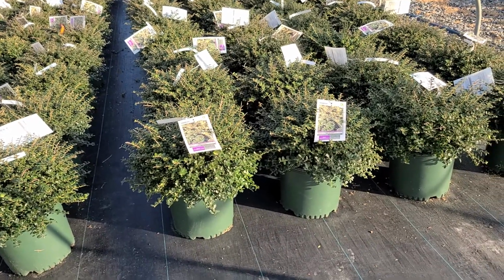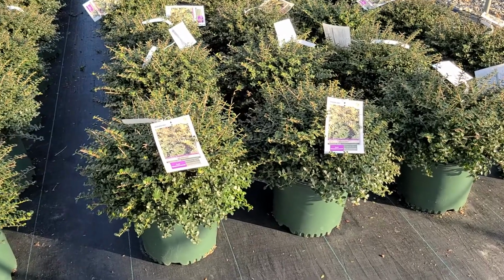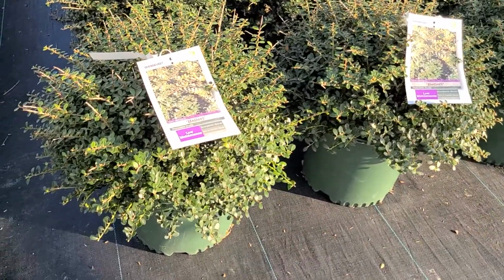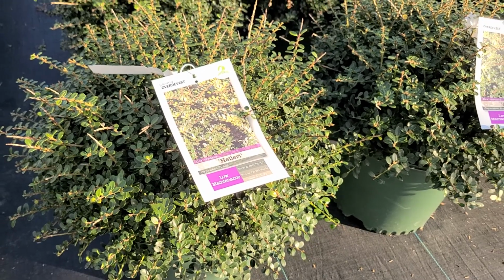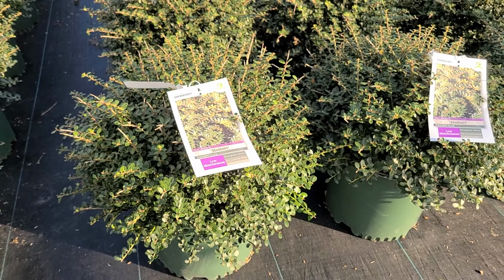And one of the old-fashioned, tried and trusted, very much loved and adored evergreen shrubs is this lovely Japanese holly that's called Ilex crenata Helleri. Now here's one, as you see, that makes these tight, compact mounds, grows about 2 to 3 foot high.